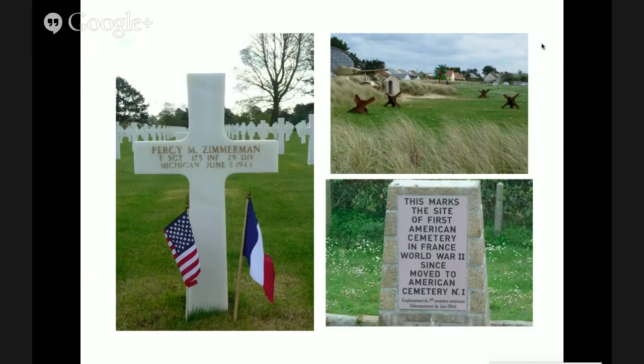So many of the Jewish soldiers who fought for America didn't have their religious insignia on their dog tags, but some of them decided to anyway, and some of them just painted a J on their uniform so people would know that they were Jewish. But most everybody has a cross.